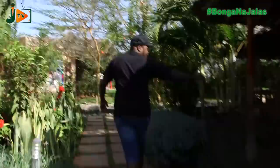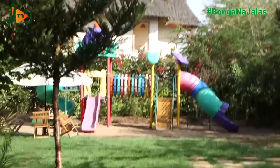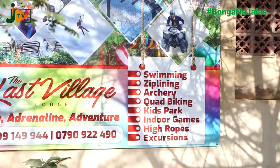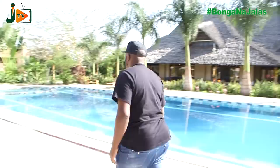And for those of you who are asking, if I come with my children, will I be able to enjoy? The children corner is there. These are some of the activities you get here. The swimming, zip lining, archery, quad biking, the kids park, indoor game, high ropes, and a lot of excursions. Definitely the pool area also looking really, really amazing.